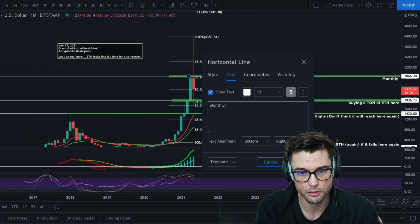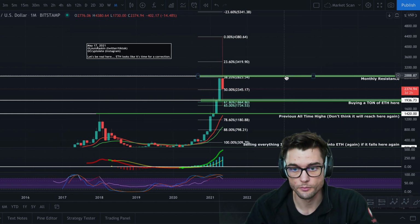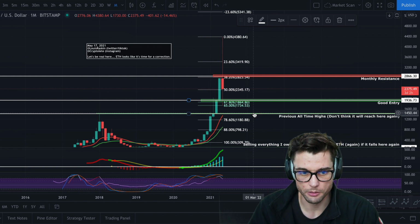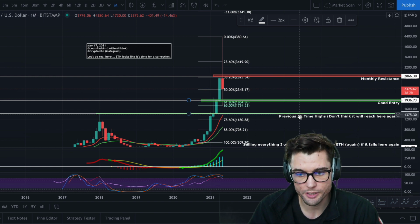I'll say monthly resistance. Change this to red, and this is now a good entry. It's not a great entry anymore. Previous all-time highs. I mean, will it reach it here? I don't know.